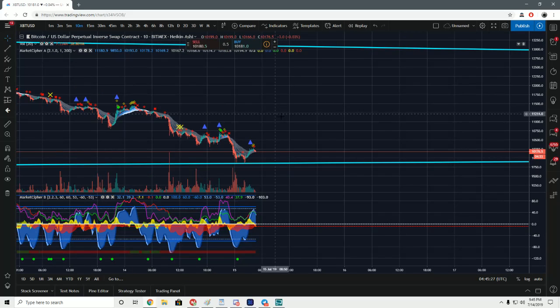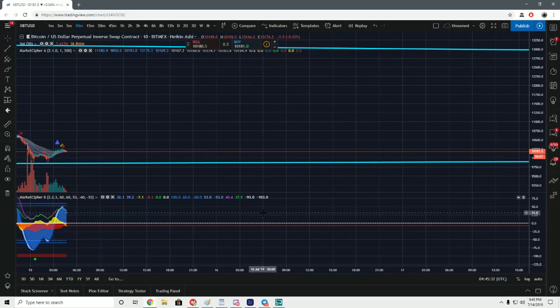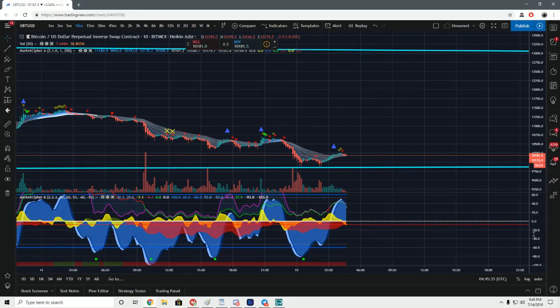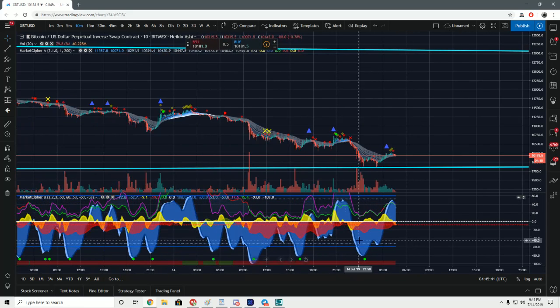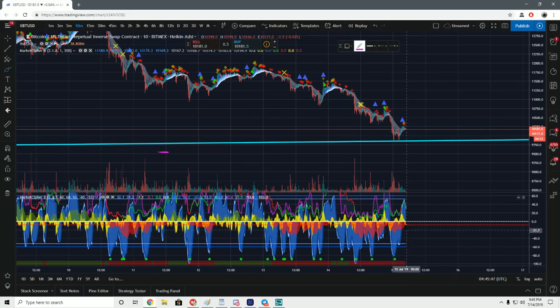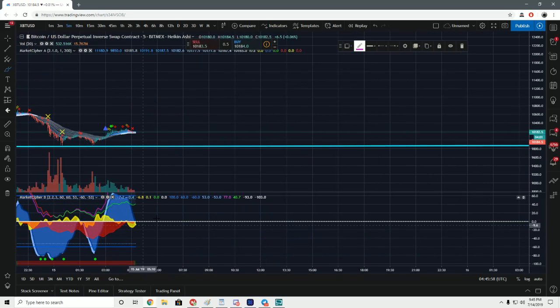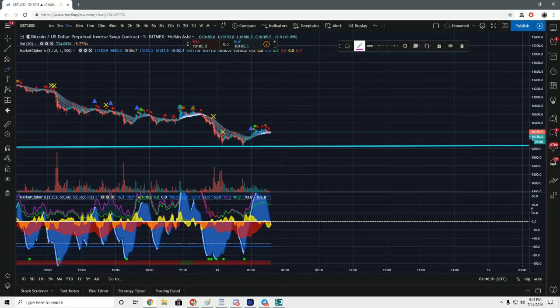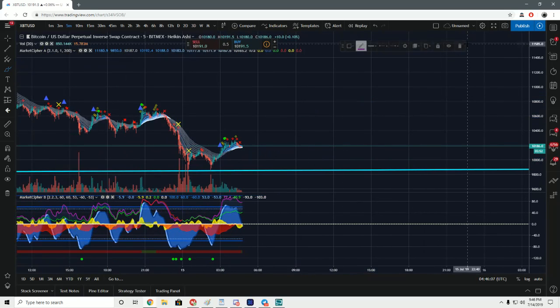Let's go to the 10-minute. On the 10-minute, we're still in the red. We had a little blue wave crossing right here. What I'm seeing right here is it's not broken into the green. This could easily just come back down in the red. Let's go to the 5-minute. On the 5-minute, we're still not into the green. Still not into the green. Although, look at this.